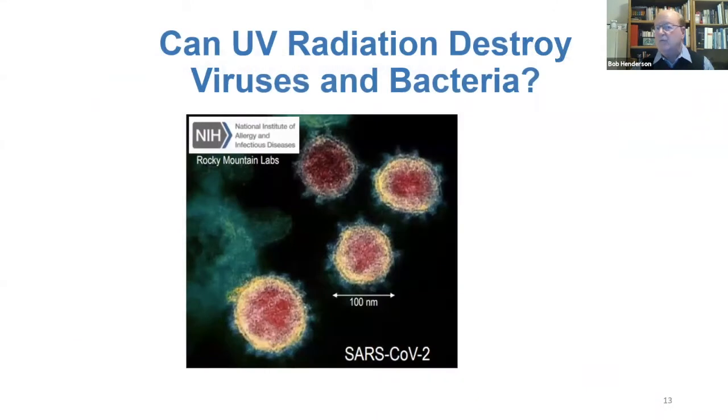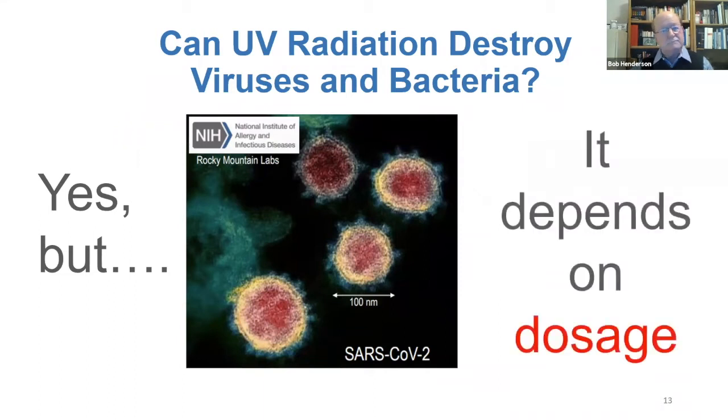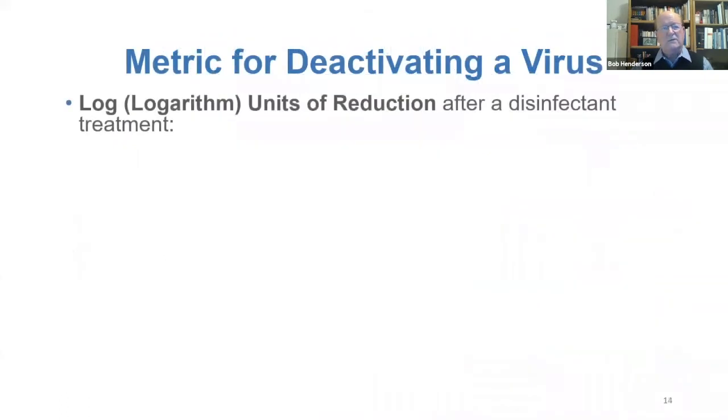Okay, so can UV radiation destroy viruses and bacteria? Simple answer is yes, it can, but it depends on dosage. So now we're moving one step forward and we're going to talk about dosage. The metric for deactivating a virus is a logarithmic log units of reduction after a disinfection treatment. That's a new term, but that's what we use in this industry for this metric for deactivating a virus.